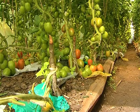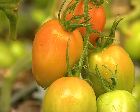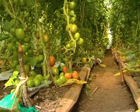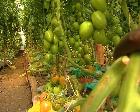The productivity of land is also relatively high per square meter compared with the normal farming method. There are a number of tomato varieties grown in a greenhouse, but the most common varieties are Anna F1 and Tilka F1.